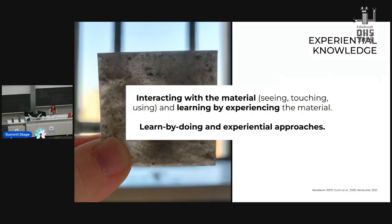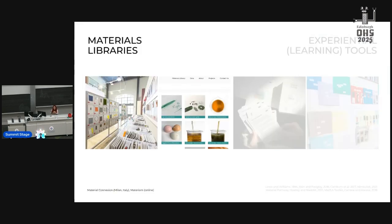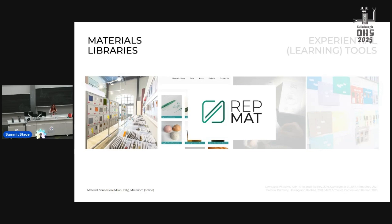Experiential knowledge, to this extent, is something that comes from interacting with the materials and learning by experience. So these experiential approaches mainly involve experiential tools. These tools help users to transfer and acquire this knowledge, so they facilitate this knowledge transfer. And many times they are mostly focused on quantifiable aspects, like properties or qualities, and they usually rely on practical approaches. They can be indexes, brainstormings, but also materials libraries, such as RepMat.